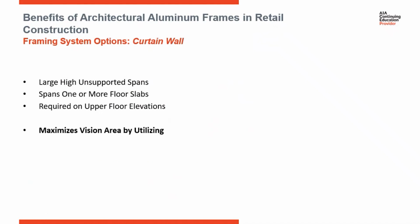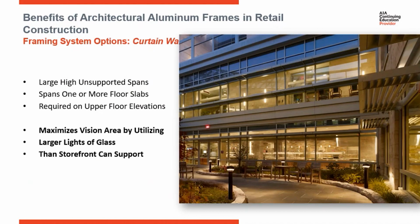Retail facilities want people walking by to see the displays on the inside. They want people to be able to look in without disruption and see all the merchandise on display on the inside. So larger lights of glass are desired to provide good views to the interior. Large lights can exceed the structural capacity of a storefront system. Here you can see in this example, the verticals are not very tall. They're running slab to slab within the structure of the building. It's a low-rise application. So those are the characteristics of a storefront system.